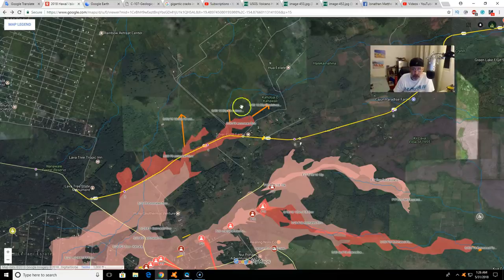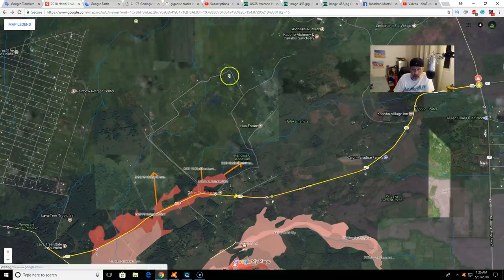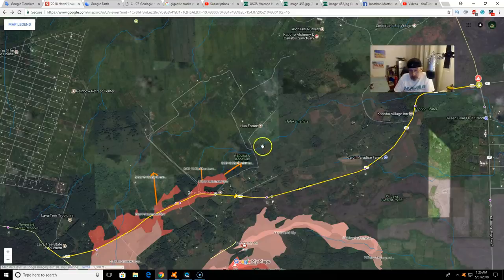Right, so it has crossed onto their property. This is my brother's Hui here. If it follows this right here, it would go right through the middle of their property. It looks like it may be going down this way, guys, as you'll see on the footage. A ton of very hot lava.